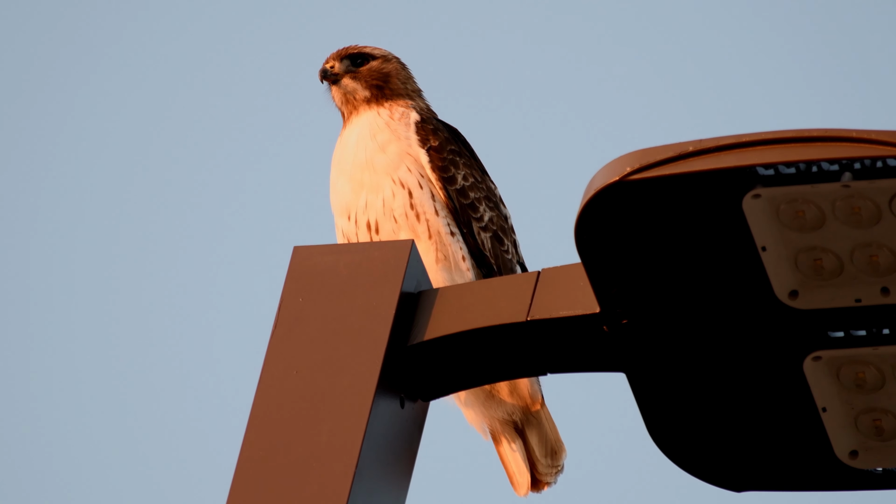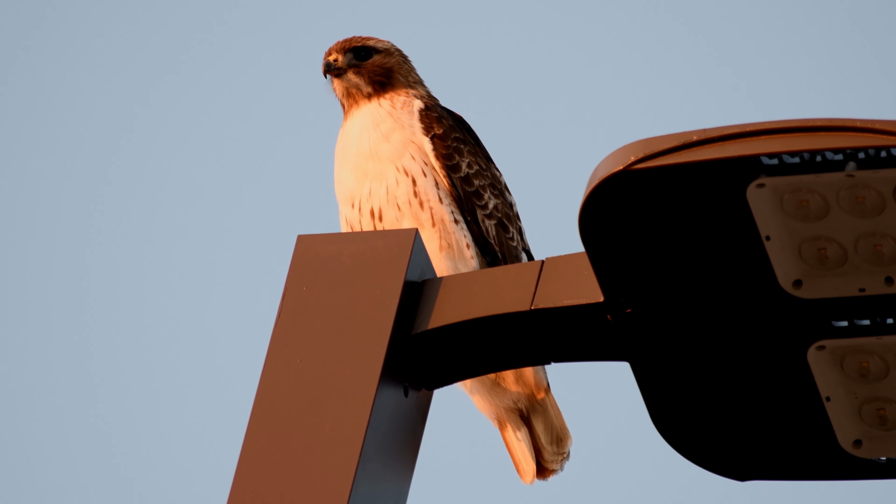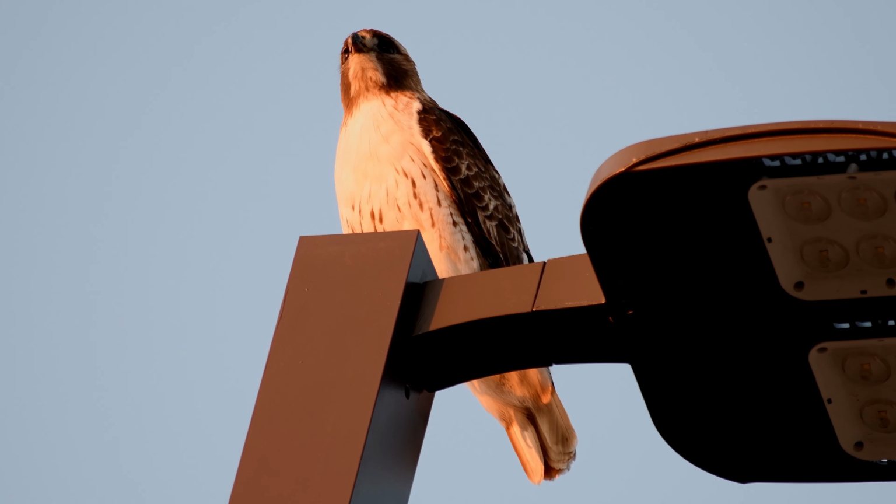I'm so in love with these animals. Birds are just fascinating. I'm always amazed that they can fly. I understand how they do it, it's just amazing to me.